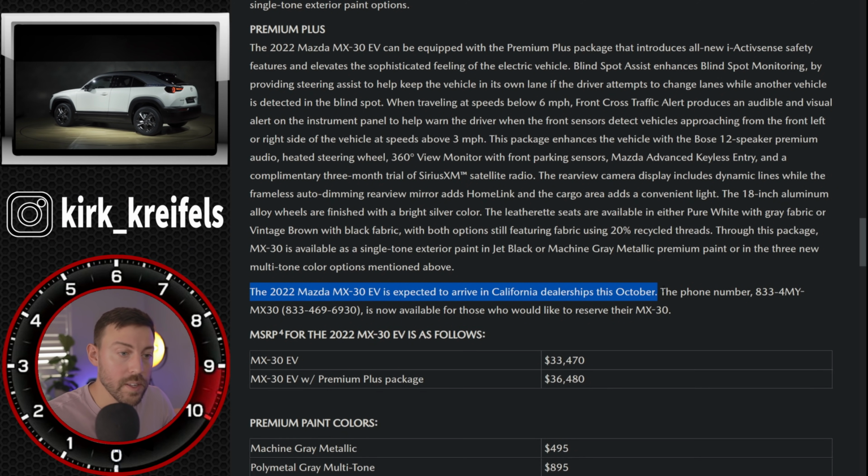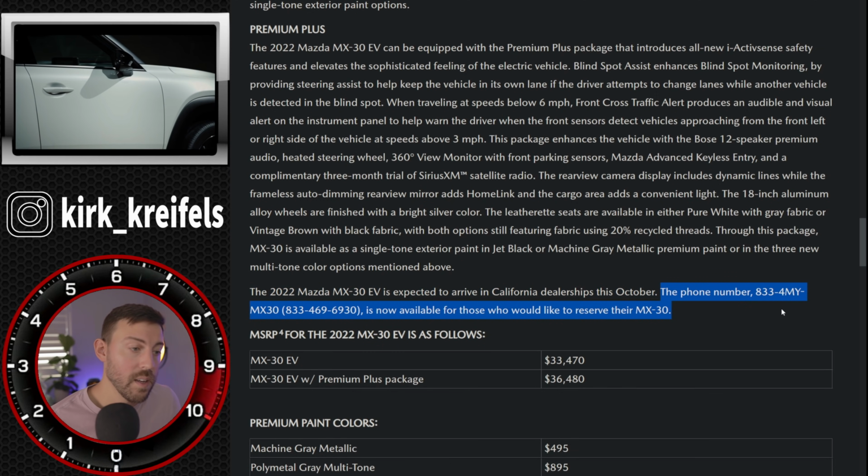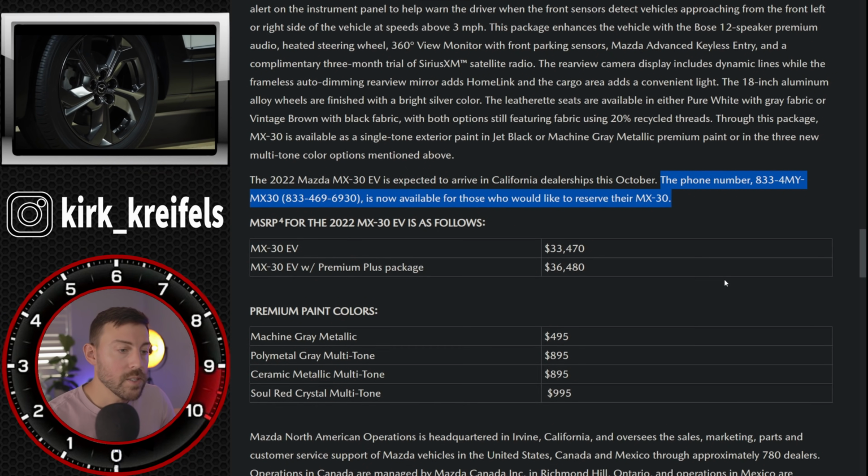So just a couple months from now. That's pretty quick. I guess you can go ahead and reserve your MX-30 if you're in California with that phone number there. And so here are the prices.